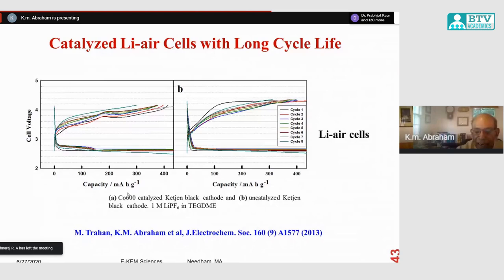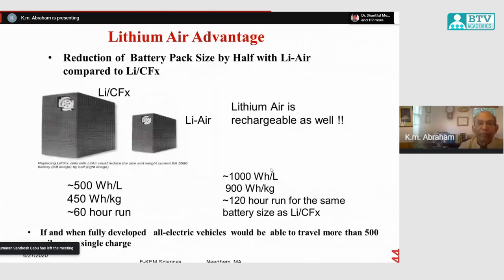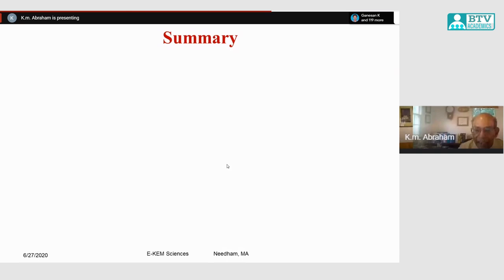So why is there a lot of interest in that? Because you can significantly reduce the size of your device. This is a primary battery they use in some military applications. When you go from the traditional primary battery to a lithium air battery, you can almost reduce the size of that battery by half. So that's a big advantage. So that is my presentation here.